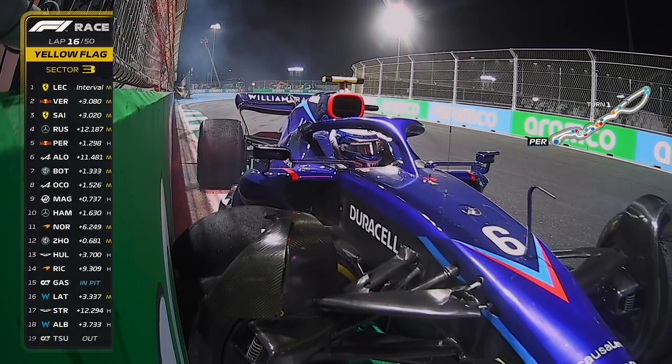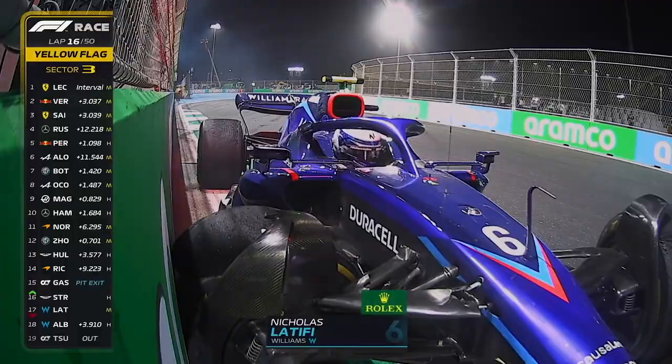The safety car would be deployed by lap 15 when Nicholas Latifi's Williams smashed into the wall. Fortunately, the Canadian was okay. Perez, who was leading at this point, along with Leclerc, Verstappen, and Sainz behind him, would pit under this caution period. Unfortunately, a slight miscue in the pits cost Perez precious seconds, and he slipped back to 4th, where he ultimately finished.